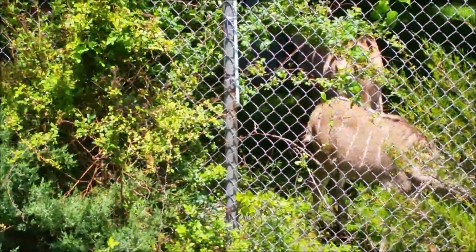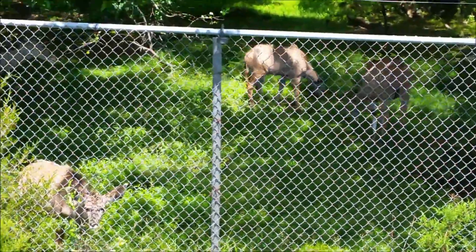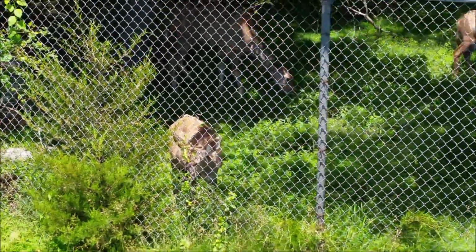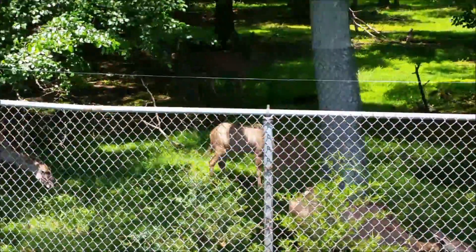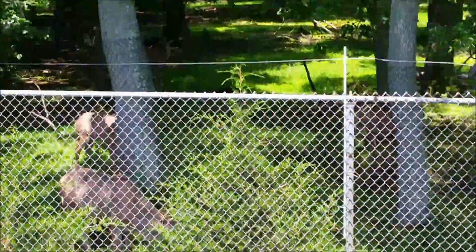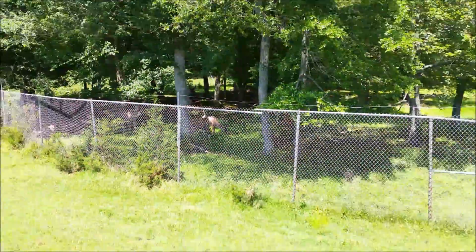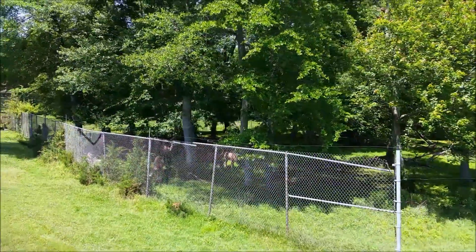Oh, there they are. These are our greater kudu right here behind this fence. They like to hide. They're usually in different places every day. They are the second largest antelope and very similar to the common eland you might have seen before, except only the males have horns. As we come around, you might see one of our males in the back there. They have those big twisty horns that go way up.